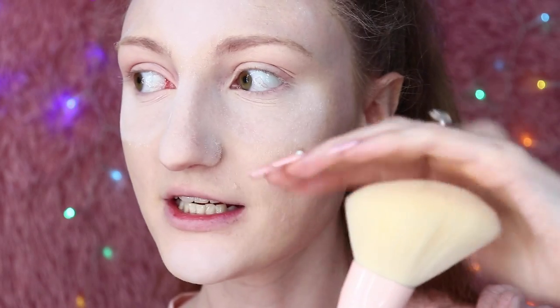But I'm gonna take this Marc Jacobs powder and I'm gonna use this one. Now this is marketed as a powder brush, it's huge. The bristles are so, so soft. Touching it, you almost don't feel like you're touching anything at all. It is so soft. I'm gonna try and contour.